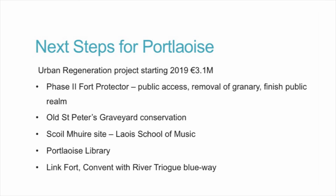We were really, I feel, fortunate in that we were ready for the Historic Towns Initiative. Because we were ready for the Historic Towns Initiative, we were ready for the URDF. So we applied for the remainder of the projects under the Urban Regeneration funding, and we were allocated 3.1 million for this year, and hopefully more in the coming years. What that will do is finish phase 1, finish phase 2, put in the public access, allow the removal of the granary, finish all the public realm all the way around, bring St. Peter's Graveyard into the same part of the fort, so the conservation works there will all be implemented.